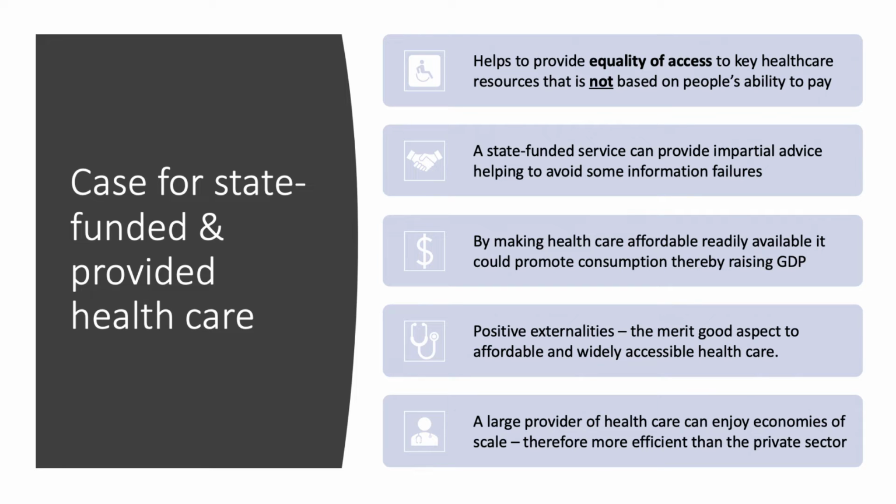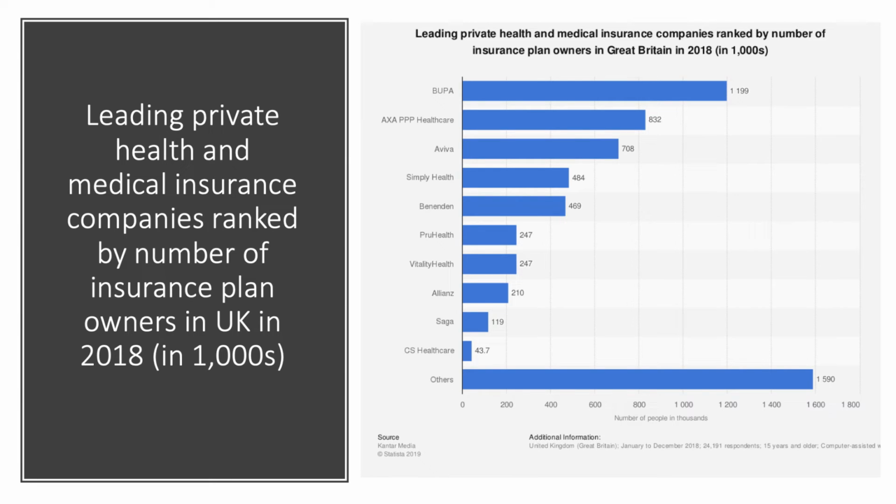And the large state provider of healthcare can also enjoy significant economies of scale, for example, in the purchasing of drugs. The NHS spends more than £7 billion a year on drugs, and therefore the large-scale state sector could actually be more cost-efficient than the private sector. It's also possible, of course, to have targets within the NHS. You don't necessarily have to operate with a private sector mentality, but the government deals with the absence of a profit motive for the NHS by monitoring providers' performance through a number of key performance indicators. Well, what about the private sector?